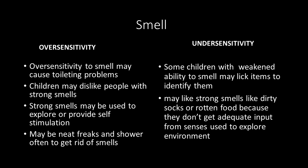If they're undersensitive to smell, some children with limited ability to smell may lick items to identify them. And they might like really strong, what we would term as gross smells, because they don't get enough input from their sense of smell.